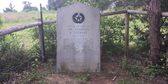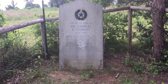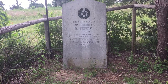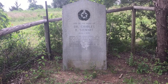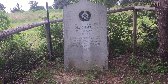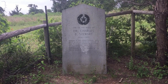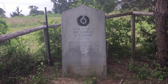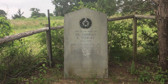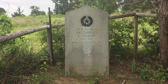We're here now at the Texas Centennial Marker for the home of Charles B. Stewart. It's roughly at the corner of FM 2854 and State Highway 105 in Montgomery County, at the edge of the town of Montgomery. There actually is a flagpole here, but there's no flag on it. Now let's head on over to Conroe and go to the last stop of the day, which is the flag park dedicated in his honor.